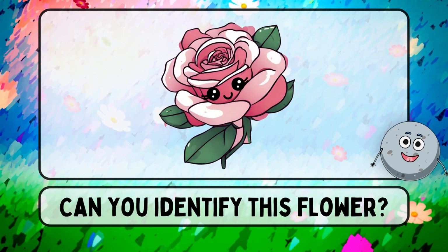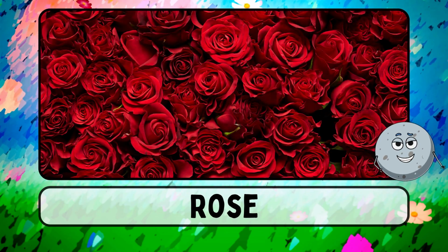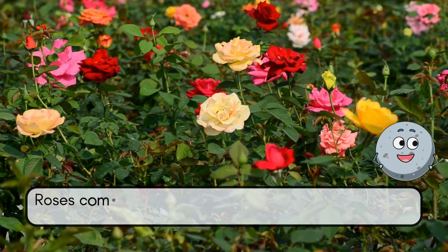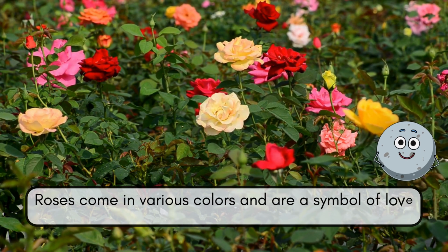Can you identify this flower? This is rose. Roses come in various colors and are a symbol of love and romance.